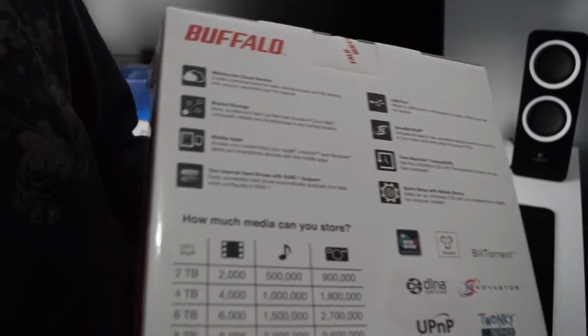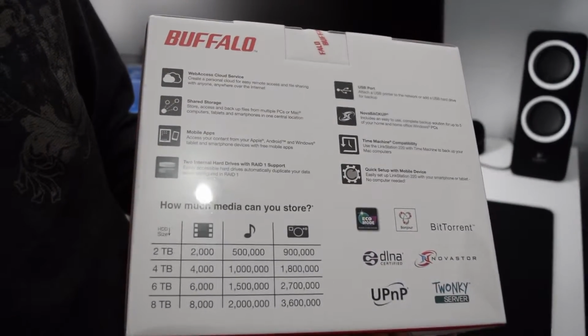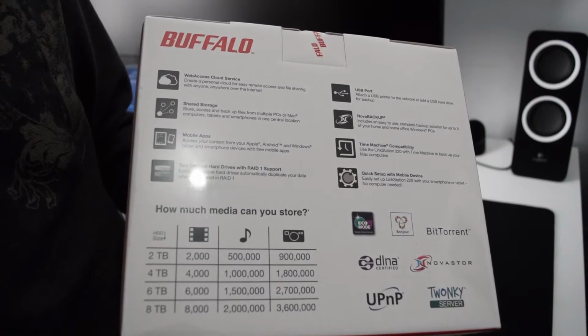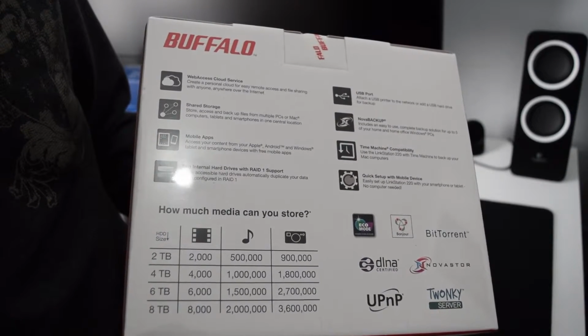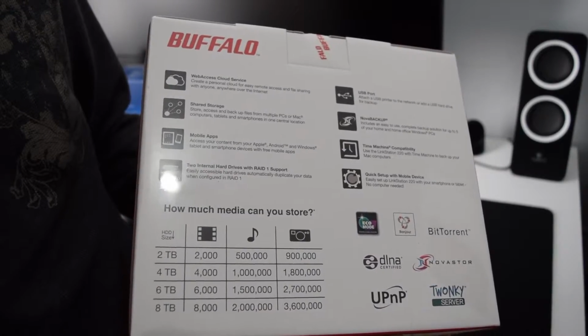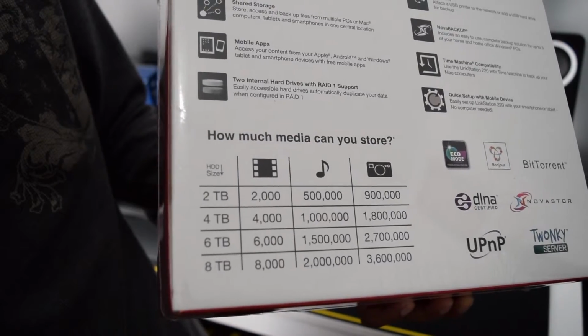So you don't really need a huge server if you have maybe 10 people, and at the same time 10 people trying to access the same folder. A NAS will just do perfectly fine. You don't have to worry.